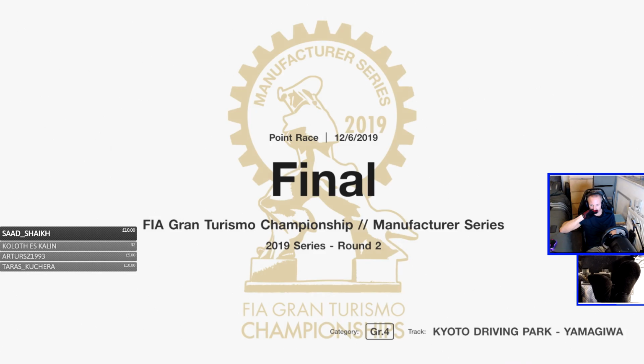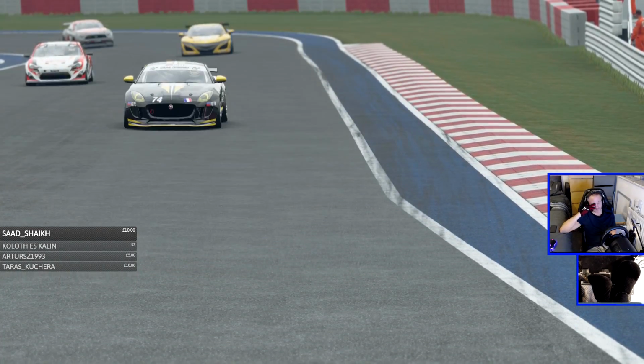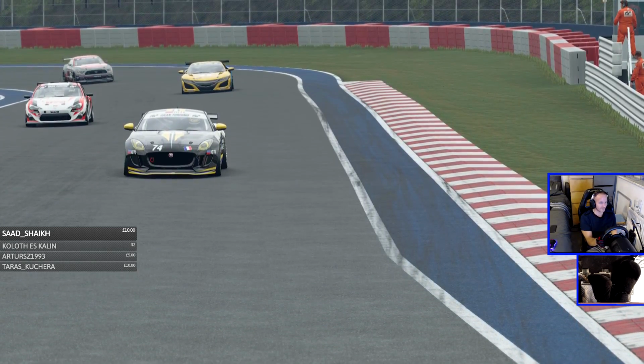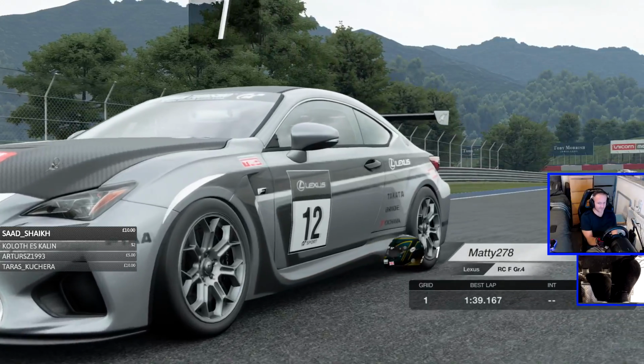We're back on GT Sport and we're back with the FIA Manufacturers round number 2 at Kyoto in Group 4. So I wasn't really looking forward to this race in terms of performance. I was looking forward to it in terms of just having a race here, but I didn't expect much out of the Mustang, as you would have been able to tell from the live stream title.